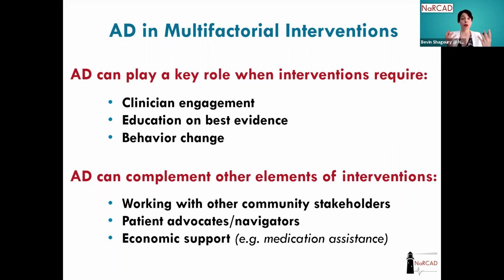Some of those pieces include working with community level stakeholders, patient advocates or patient navigators, really looking at a care team from a multi-layered approach, not just the folks who have prescribing authority, and really looking at other patient-facing initiatives, such as how are patients getting the economic support that they need to access a medication or a certain kind of care. So academic detailing works best with its friends that also exist along the spectrum of outreach education, even if the person to whom that outreach education is being provided isn't always a clinician.